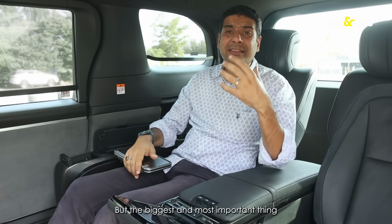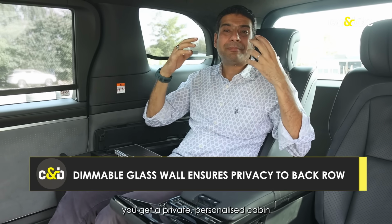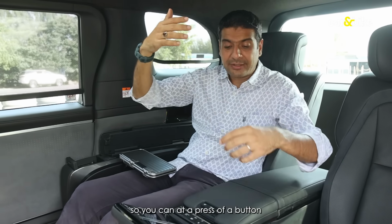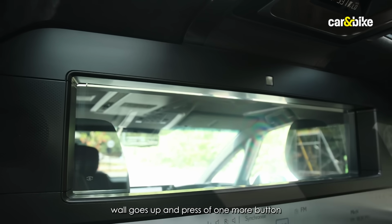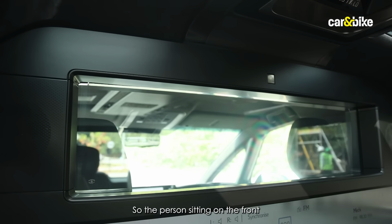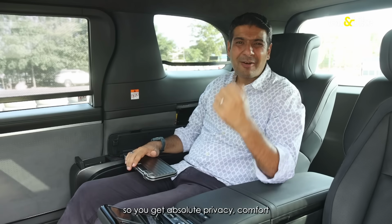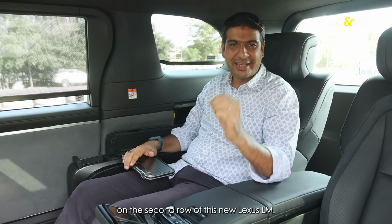But the biggest and the most important thing is this: on this 4-seater version, you get a private personalized cabin which is separate from the driver or the front seat area. So you can, at a press of a button, close this area, the glass wall goes up, and at the press of one more button, it becomes blurred as well. So the person who's sitting in the front cannot see here on the second row. So you get absolute privacy, comfort and luxury here on the second row of this new Lexus LM.